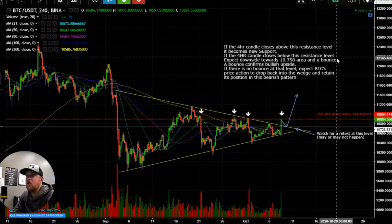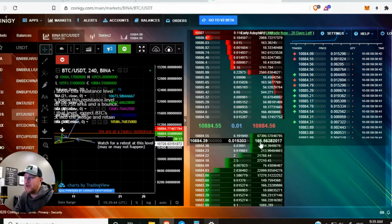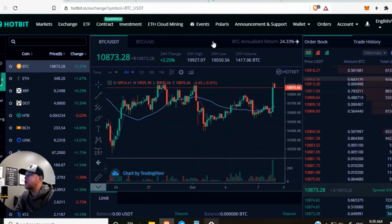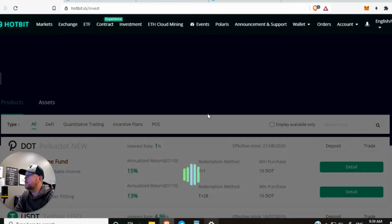The altcoins are moving, Bitcoin is moving, and the DXY dollar index actually was rejected. So, coming back to Hotbit, let's take a look at their investment platform. If this computer will speed up a little bit, that would be ideal.